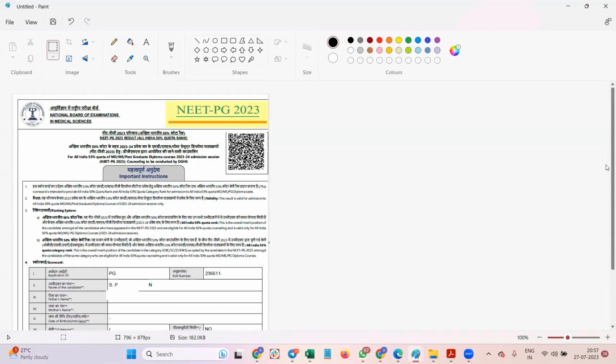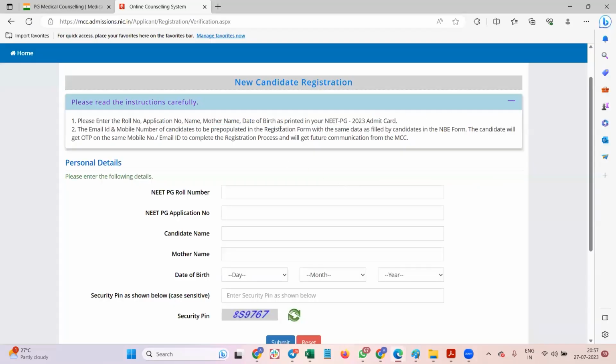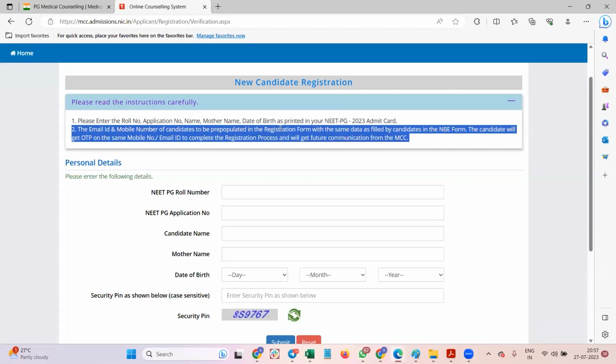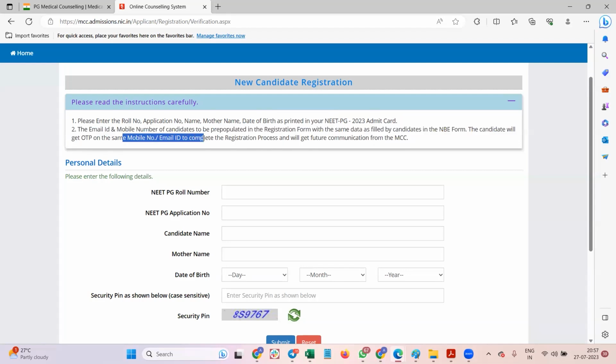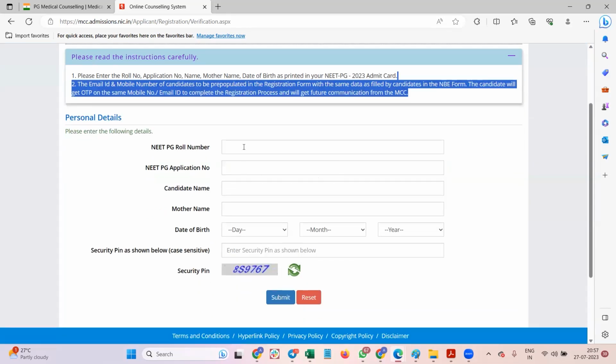If you have an earlier scorecard, any scorecard, that is fine. Note that no upload of any document is required. You just need this information. And second, you need the same mobile number and email ID to complete the registration process. You might get an OTP. Okay, so we'll start with this.